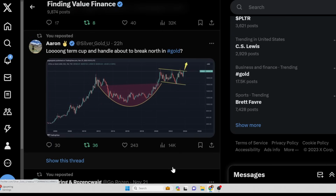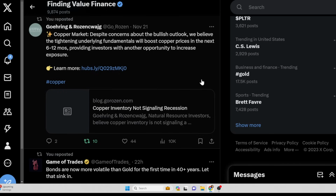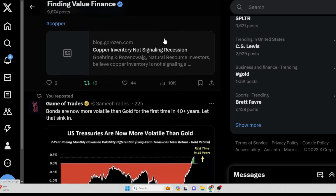For gold, we've got a long-term cup and handle about to break north. Could be a big move out of gold. Agree with that. We've got Gorian Rogenswag on the copper market: despite concerns about the bullish outlook, we believe the tightening underlying fundamentals will boost copper prices in the next 6 to 12 months, providing investors with another opportunity to increase exposure. Okay.